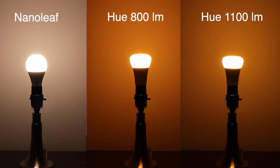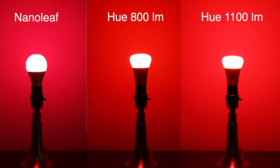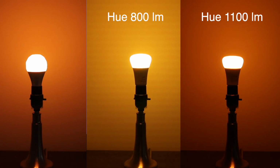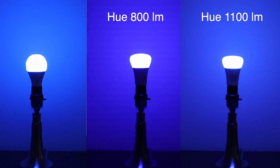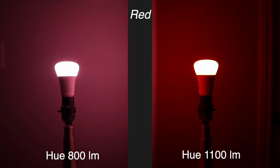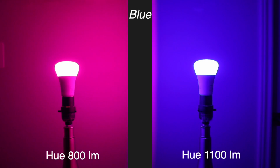Originally, I recorded each of these lights separately and I wanted to show you in a triple split screen, but you couldn't really see much of a difference since my camera is compensating for any lack of light. I then physically installed these lights in side-by-side lamps with a divider in the middle. This did help, but I assure you the camera doesn't do these lights justice, and the difference was definitely brighter and more noticeable than what you are seeing here. Here's a comparison of the original 800 lumen bulbs versus my 1100 lumen ones.